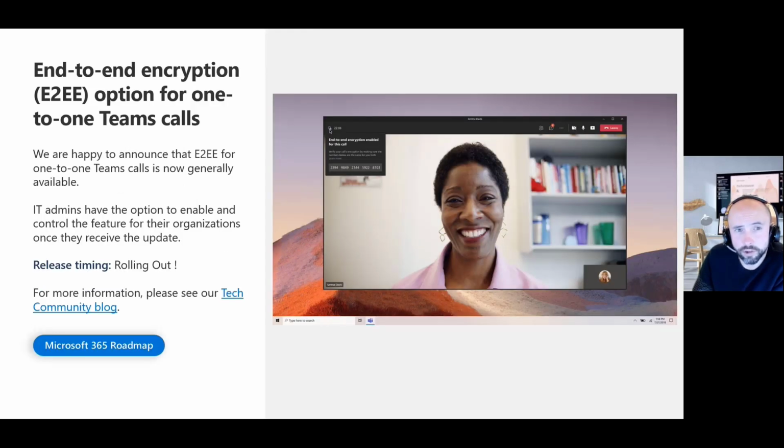End-to-end encryption. This option is now generally available for one-to-one Teams calls. So this has been in preview for a little bit of time. This is now rolling out. If you want to leverage this feature, IT admins do have to enable this. So now if you have a Teams one-to-one audio video call, you want to leverage end-to-end encryption, you can enable that and use that as well. Again, there's some great blog posts out in the community for enabling this and using this feature as well.